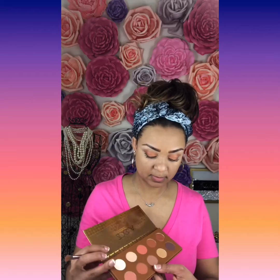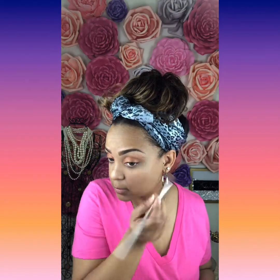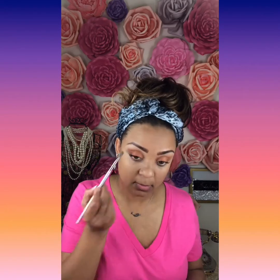I'm going in with my number 6 BH Cosmetic brush in the color 182 Celsius. And I am going into my crease and I am working my way up my brow bone, but not to touch my brow, leaving a little space in between.